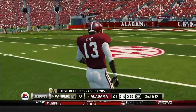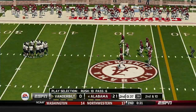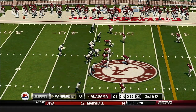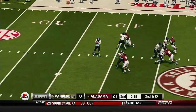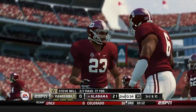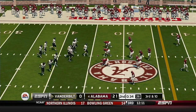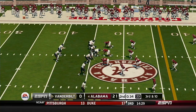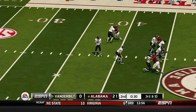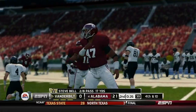Throws quick to the receiver and it falls incomplete. Second down, 10 yards to go. Ball on the 46. The quarterback in the gun with five receivers. Throws and it's incomplete. Under pressure. Pass out to the tight end, but it's incomplete.